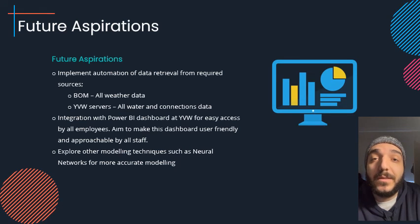In addition to this, further research into alternative methods such as artificial neural networks may be explored in the future to possibly improve the model's accuracy.